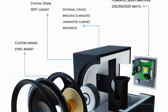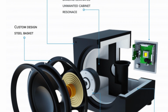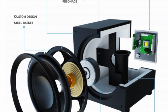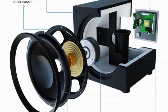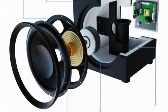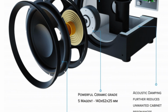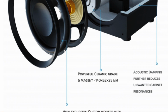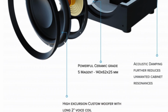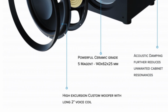The premium series includes 3 models: the PS250BK at €749. All these prices are in euros. That's the only price points I have. The PS350BK is €849 and the PS500BK is €1,049, all with different dimensions and amplifier outputs and driver sizes.